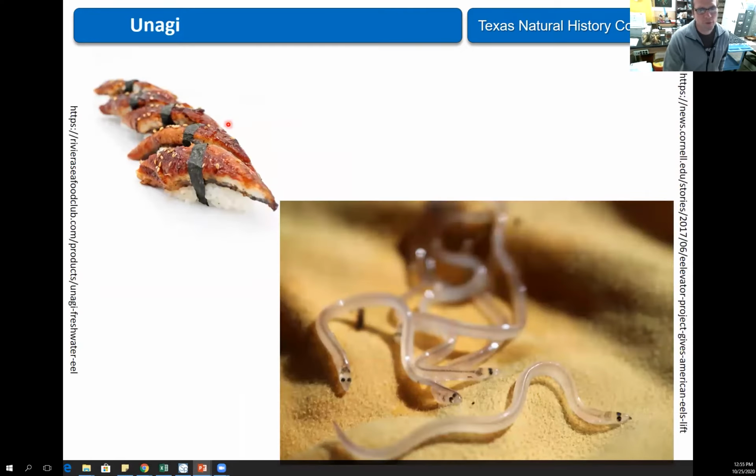Most people are familiar with eels as a food source, where they commonly are called unagi. They've long been consumed in Japan, but also Europe and America, not so much anymore in Europe and America. But each of these places, Japan, Europe, and America, has their own eel species. They're still very popular in Japan, and that's where the name unagi comes from. It's a Japanese word.